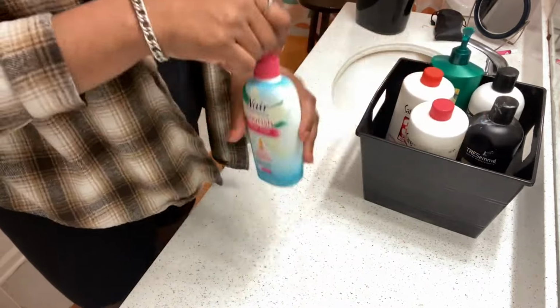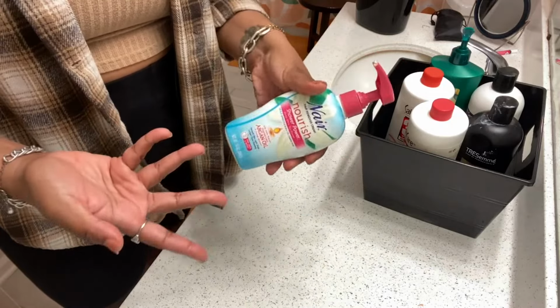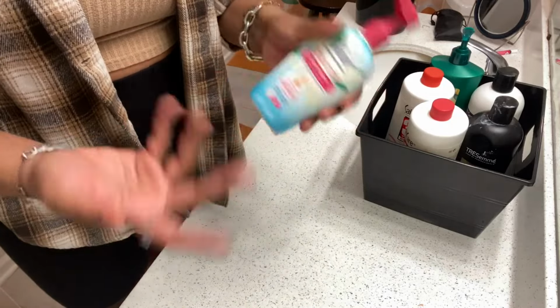And then this Nair I use solely to do my eyebrows. I know that may sound a little weird. I really can't handle tweezing my brows. I can't handle getting them threaded or anything.